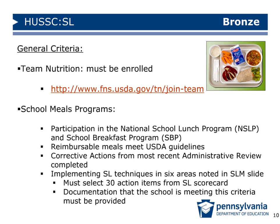All applicants must also be enrolled in the National School Lunch and School Breakfast programs and offer reimbursable meals compliant with USDA's guidelines for both programs. In addition, all of the applicants' corrective actions from their most recent administrative review must be completed. And lastly, the applicant must be implementing 30 Smarter Lunchrooms techniques on the Smarter Lunchrooms scorecard. With their application, they can provide a copy of that completed scorecard and a brief summary with 2 to 3 pictures that describe and capture the school's overall Smarter Lunchrooms effort.